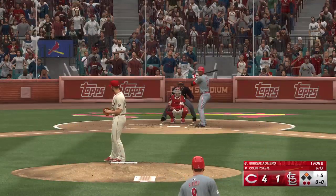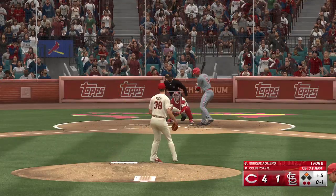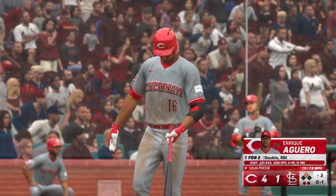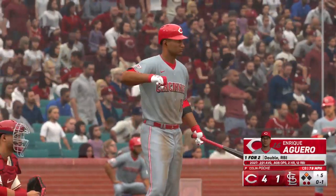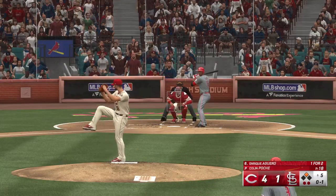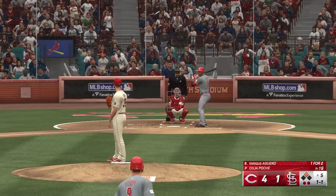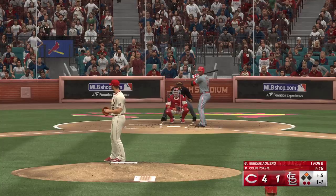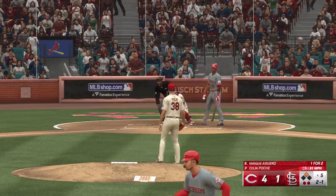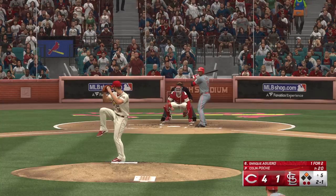And now Enrique Aguero. RBI knock for him last time. Now a chance to drive in another run. That clips the zone, and it's 0-1. Nimmo on at second with 2 down. Up and in, and the count is 1-1. 1 strike. Just missed. Not really attacking on the mound in this at bat. All breaking balls, so that makes me think they're not really wanting to challenge him here.